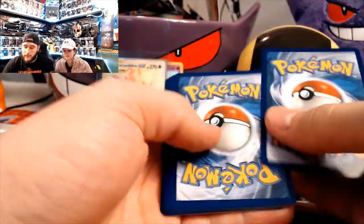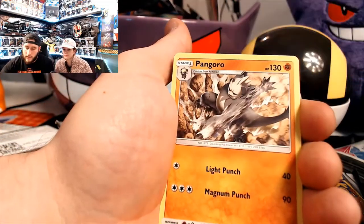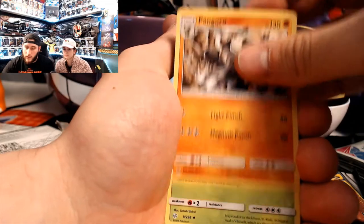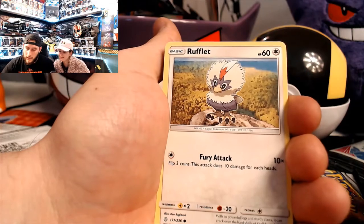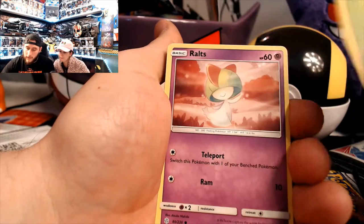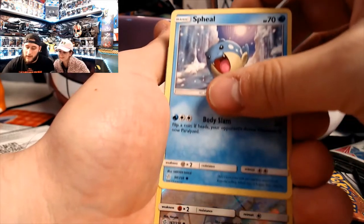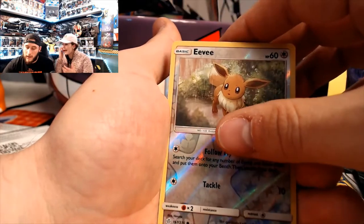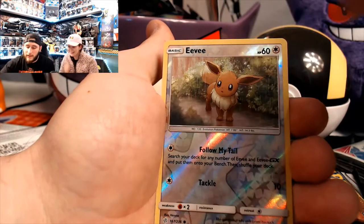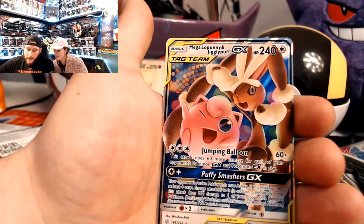Here's your code. Water Energy, Pangoro, Heracross, Lily's Poke Doll, Rufflet, Oddish, Ralts, Sandygast, Shelmet, Eevee Reverse Holo, and... no way! What is that? Is that it? I don't know, but we're about to find out! Oh, cool! That's more of your style card.